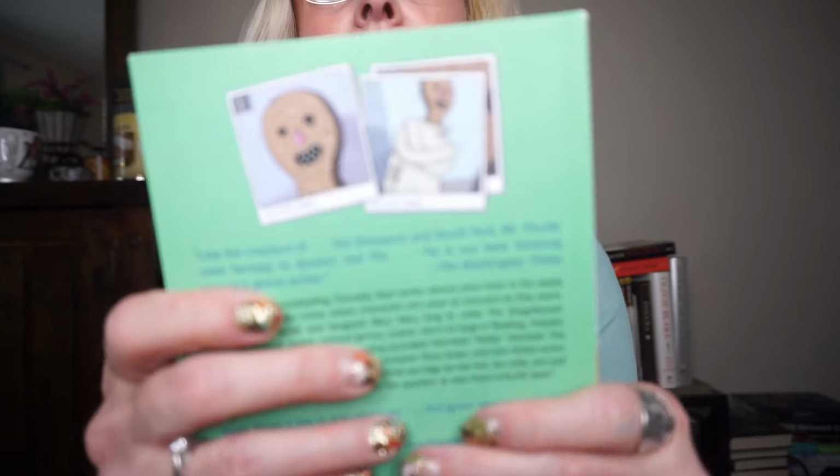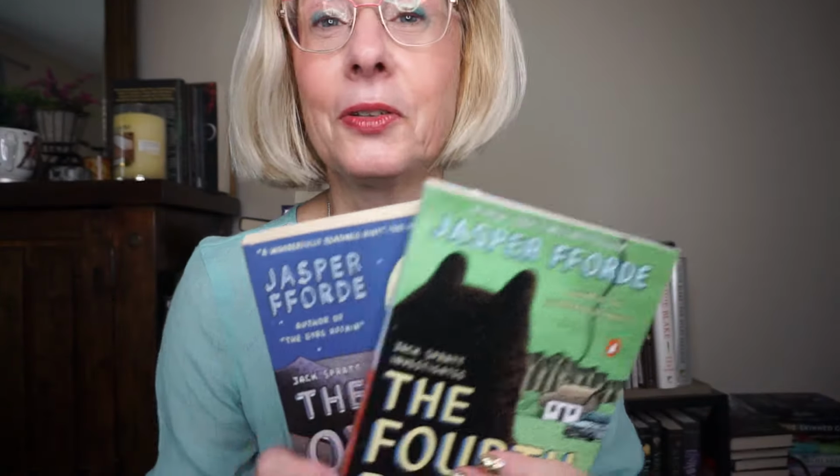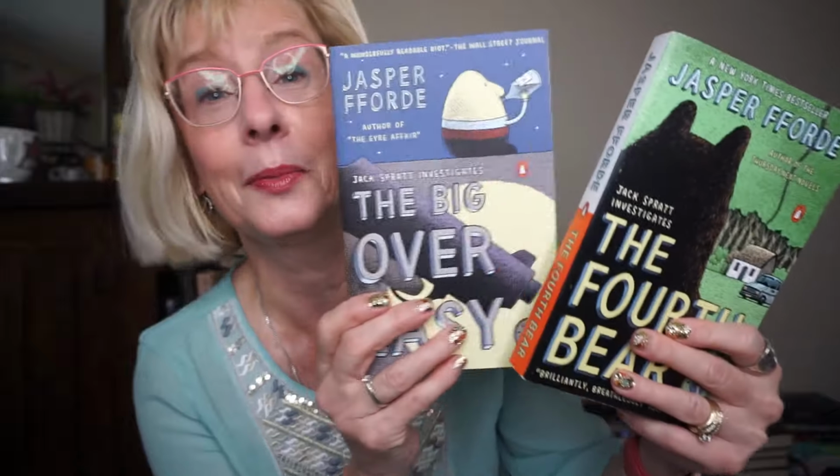And The Fourth Bear, Jack Spratt and Mary long to collar the gingerbread man, a psychopath, sadist, criminal genius, and a cookie. So that's his mugshot, the gingerbread man. So yeah, I've heard good things about these. Sometimes you just need a funny book to take you away from all the miseries that are happening around us. So yeah, those look so good.